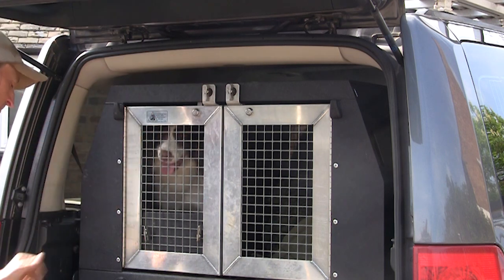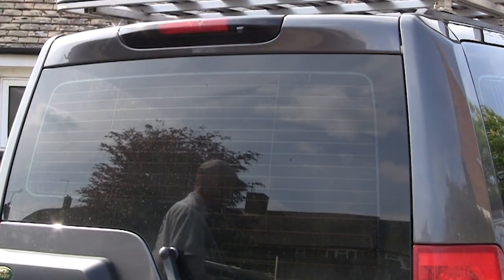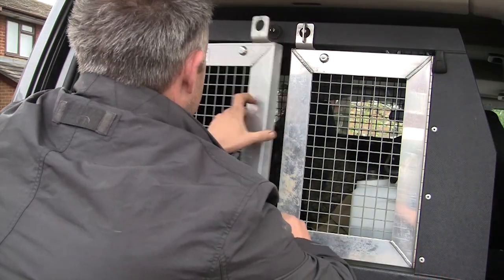Travelling with your dogs, use a well-built transit box. A dark colour will make it more difficult for the dogs to be seen inside. Also, consider getting the rear windows of your vehicle tinted for added security.